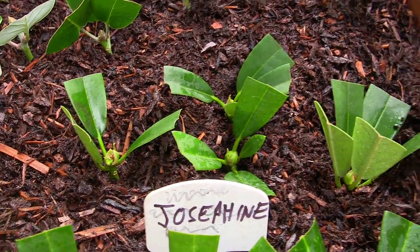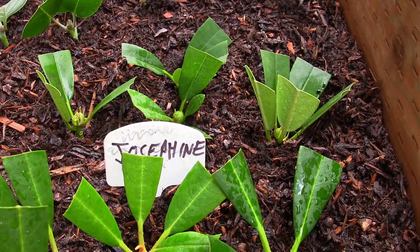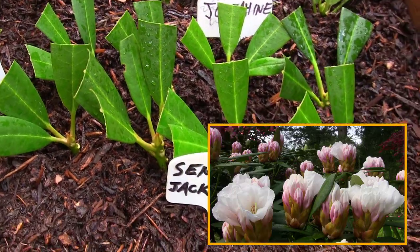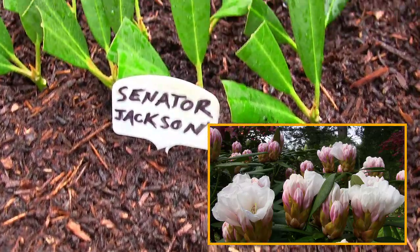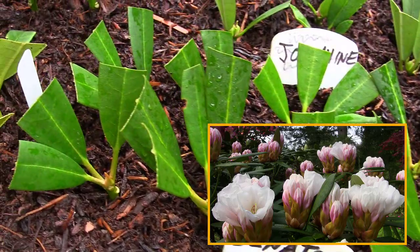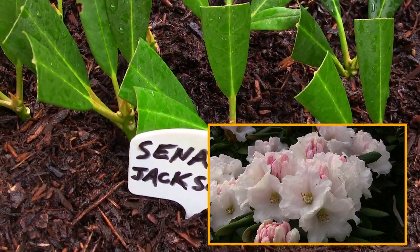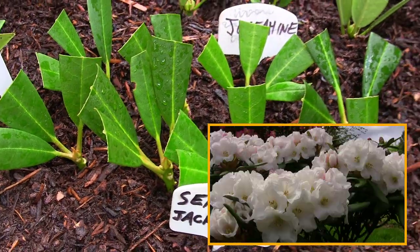Four little cuttings. The rest of them were real short, stocky, stout, flower bud type cuttings, so I left the rest of them. Senator Jackson, if you guys have been following me for a while, you've seen that I have struggled and struggled trying to propagate Senator Jackson, and I'm going to do it again this year. We're going to see if we can get this to happen. I've never gotten one of these to take. I don't know why. It must be in the genetics, but if we can't get this to work this year, I'm definitely going to be trying some more air layering with that one.